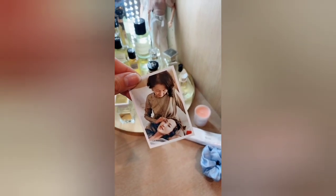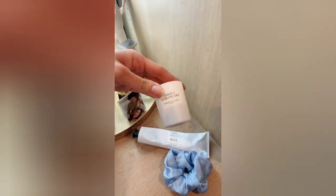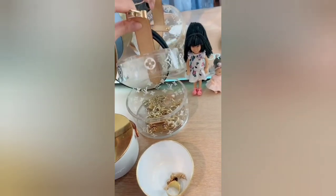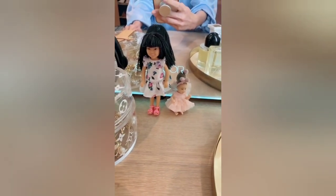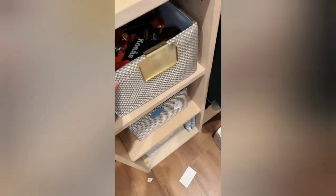This is a photo of me and my mom. My mom is beauty obsessed and that is where I got it from. My mini Dior candle, isn't it so cute? My Louis Vuitton candle, my Vuitton fragrance holder, my Vuitton jewelry holder, my one-of-a-kind Chriselle Lim Barbie that Mattel made for me. And Chloe and Colette are always with me no matter what. Mattel made these one-of-a-kind Barbies of my kids. Aren't they beautiful?